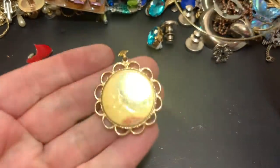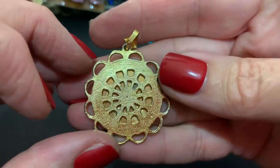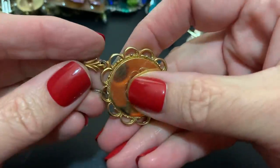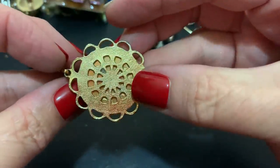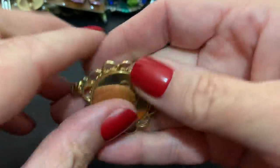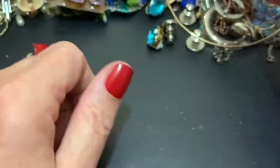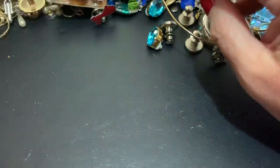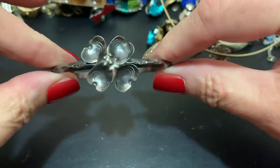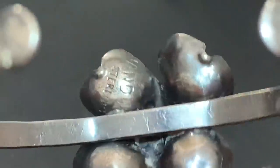Necklace. And a monogrammed pendant. I don't know why it's open in the back, but cool. Vintage. I think it's kind of not got a good gold coating. It seems like it's coming off. Okay, we're at 37 minutes. Let's see what silver we have. I have this, and this is by, keep forgetting the name.